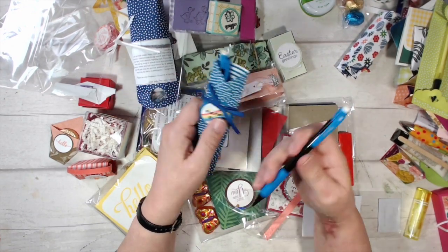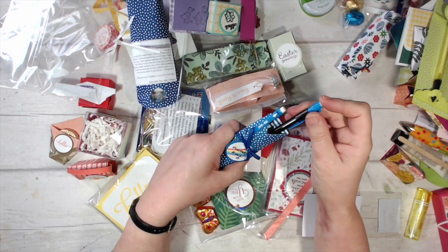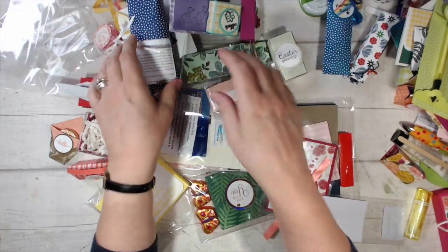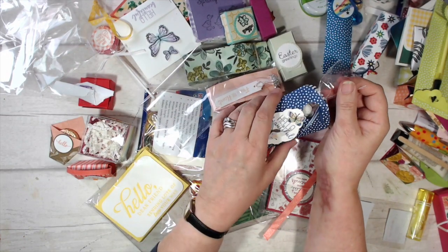And Pootlers rock. We do, we totally rock. Best Stampin' Up team in the world. Except the Penny Brights. It's my team. Which is very select at the moment, very sparse.